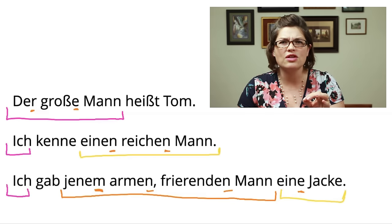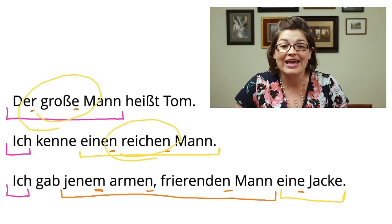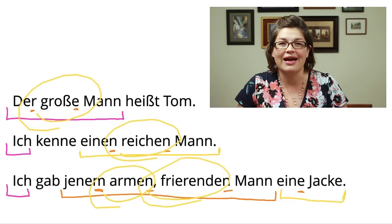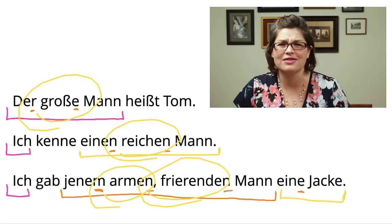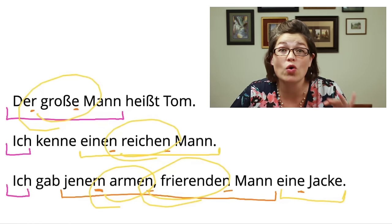Everything gets spelled out for you, and you'll have this whole chart for this is how you say the in all of the different ways in German. And this is how you say in all the different ways in German. And these are the declensions that you need to put on adjectives such as groß or reich or frierend. Like, you have all of these different charts, and there's strong endings and weak endings and mixed endings. It is so confusing. If you have actually tried looking into the case system and declensions before watching this video, you know exactly what I'm talking about.